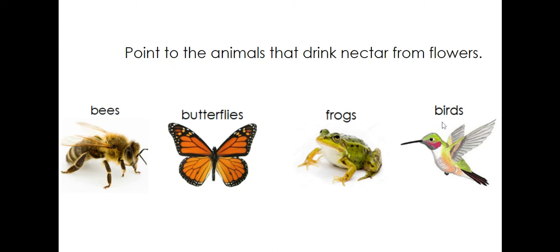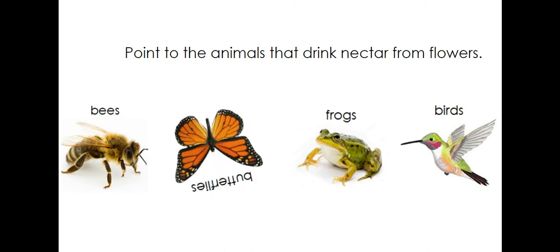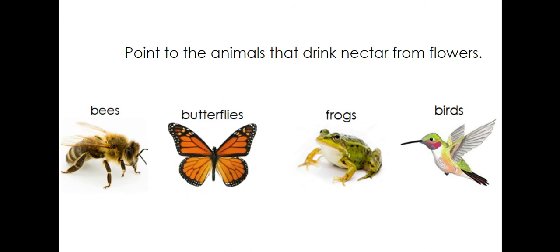Point to the animals that drink nectar from flowers. Bees drink nectar from flowers. Butterflies drink nectar from flowers. And birds drink nectar from flowers. Frogs don't drink nectar from flowers. Goodbye, frog.